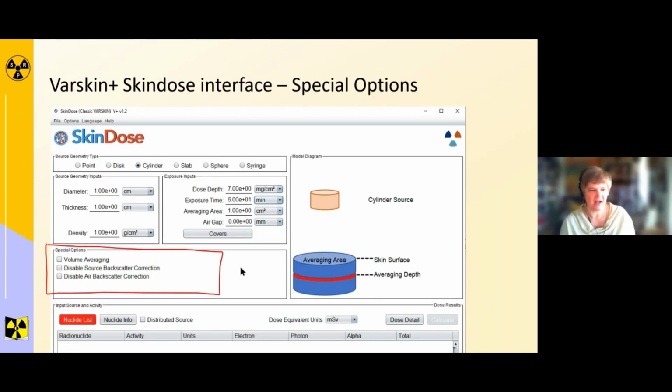And just one last word about the special options. Typically, for your normal day-to-day stuff, you probably wouldn't use them, and Varskin doesn't actually recommend using them unless you're like some sort of modeling whiz. And then you might be saying, okay, I want a different averaging area here. I think there are some examples. It mentions an ICRP where you look at skin damage and things where you might use a different volume averaging area. And the other thing is, it typically looks at the source outside, on the boundary to the skin, so it's in air. If your source for some reason is not in air, then you might do some wonderful things by disabling those backscatter corrections it normally assumes. But as I say, I don't really use it. It's a bit specialist. And I think with that, I will hand back to Ralph.